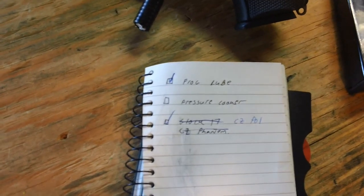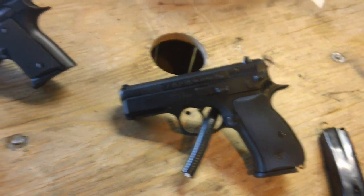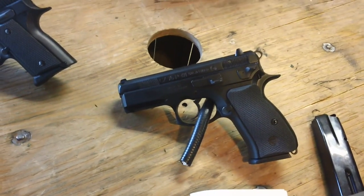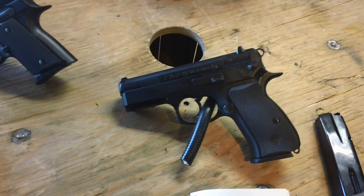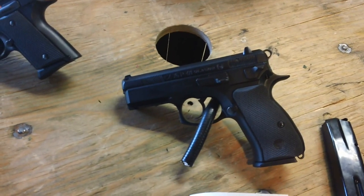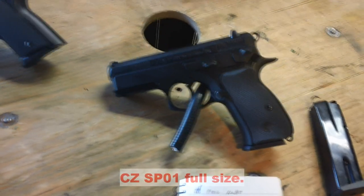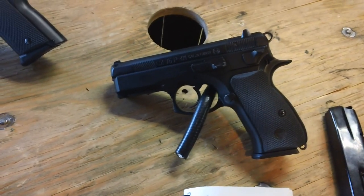So I'm really beginning to be a CZ fanboy. I just love the way they shoot, the way they look. I like the hammer fired feature of it, the double action to single action, the all metal construction. It just appeals to me. And after shooting the Phantom, I was just dead on every time with that thing.